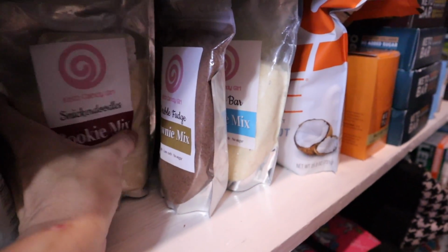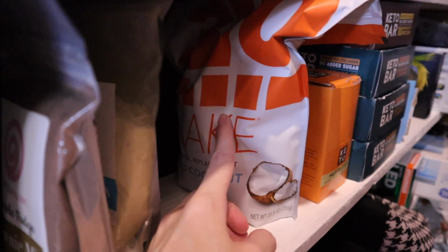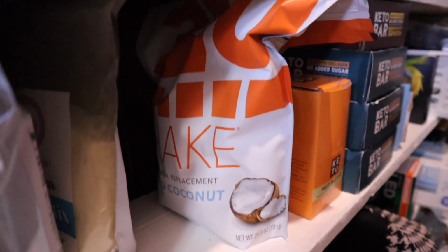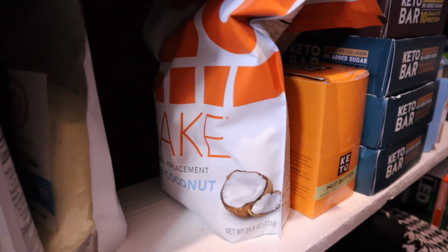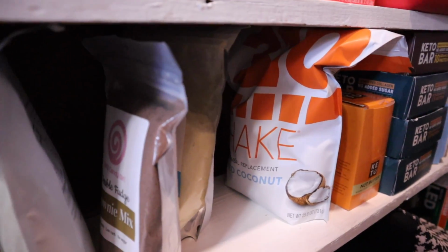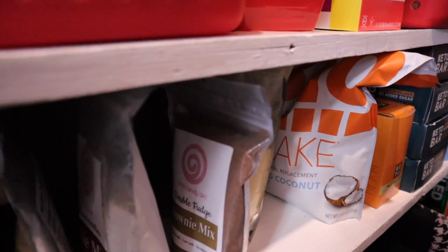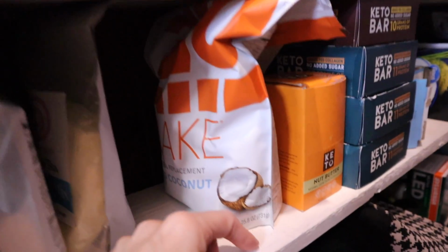These are so good. I do have some protein shakes in here. This one is the 310 and it is the coconut. We also have the chocolate, but it's in the kitchen right now because we're using it. Briley likes protein shakes high in protein. So what I do is I add fats to those for her so that they're more keto friendly. But right now we're trying the 310 products.